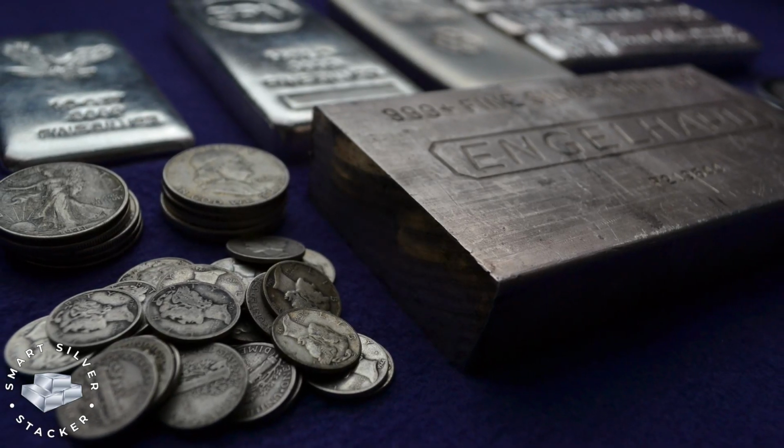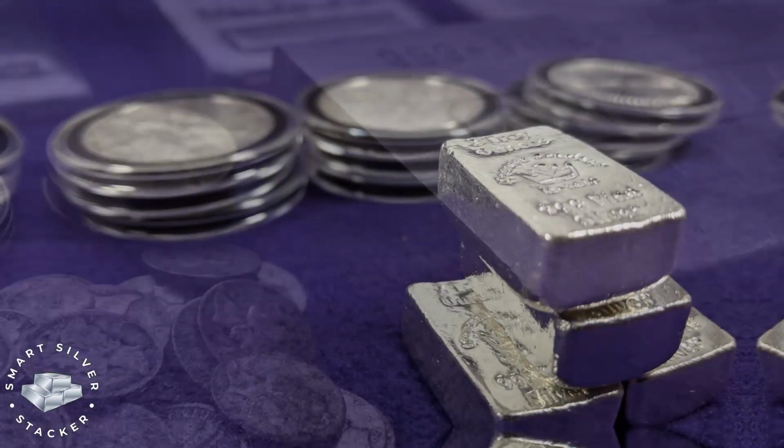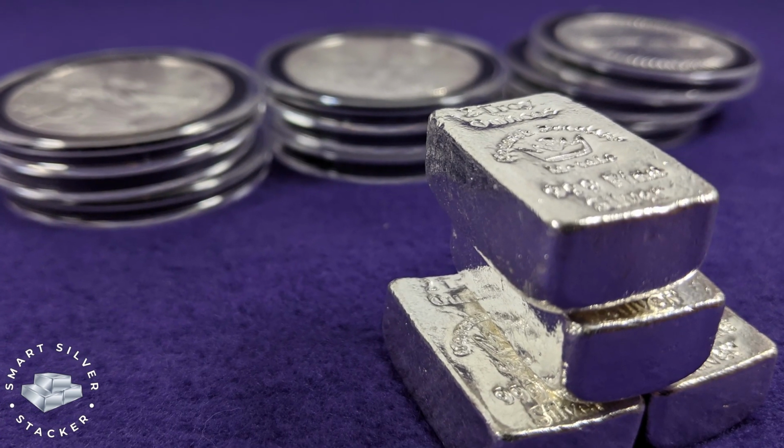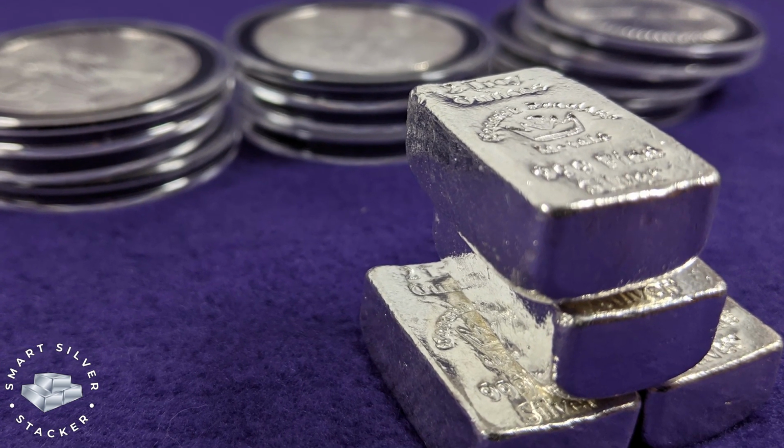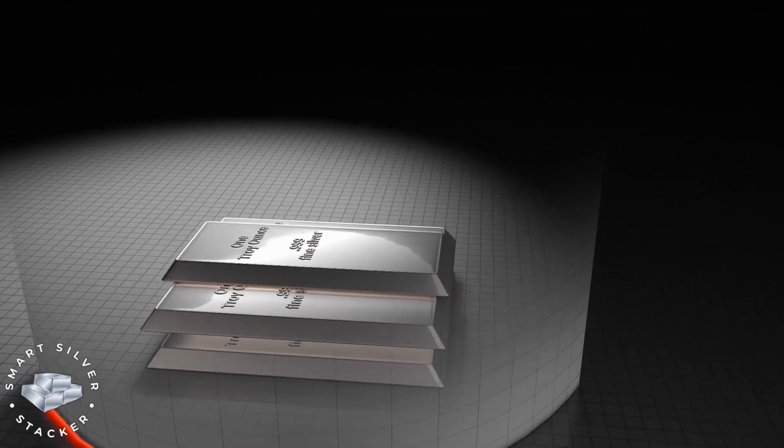What's the best type of silver bullion to stack right now? Well, there's a lot of possible candidates, but today I will give you my number one pick and try to explain why I've come to this conclusion, because the silver market is a fluid and dynamic market, and it's changed a lot over the past couple of years.